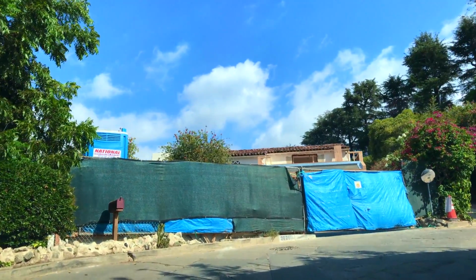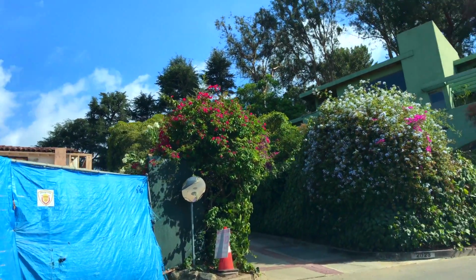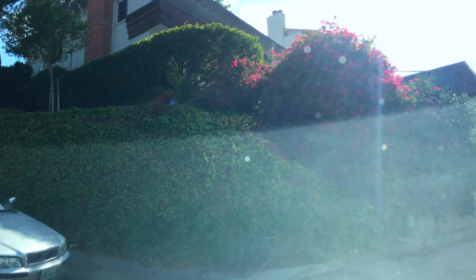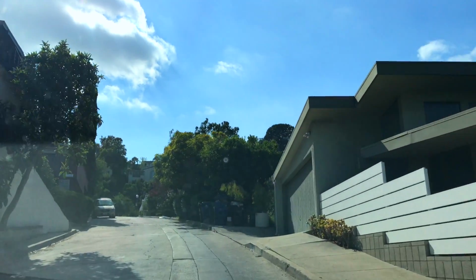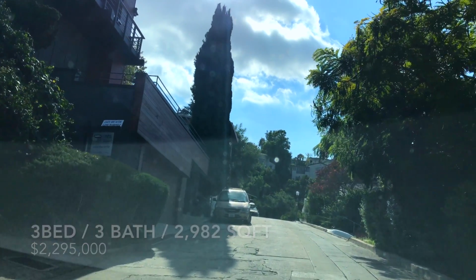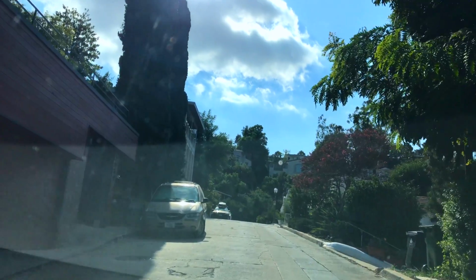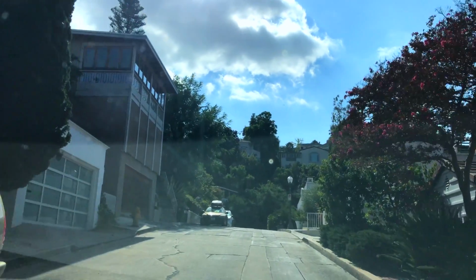Looks like they have some construction going on right here, which is pretty common in most of the nice neighborhoods, especially since home values have gone up so high. So yeah, this is the house here on the left. It looks like it's been completely remodeled, and it's very nice outside aesthetically and private here in the hills.